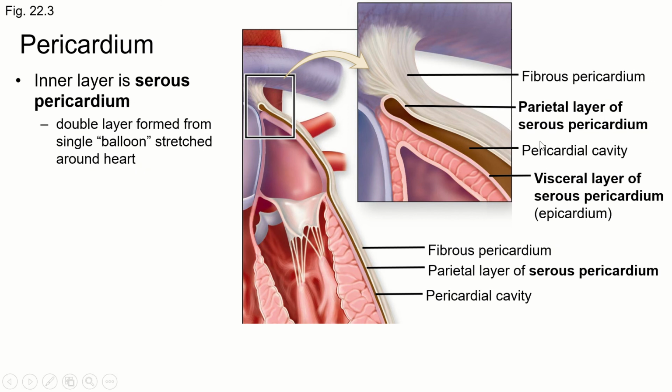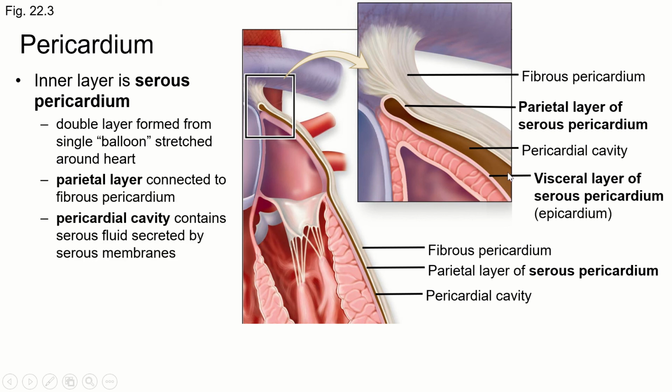This inner layer, think of it as like a balloon. It's one layer doubled over, okay, with fluid in between those two layers. And both layers are connected: the parietal layer is connected to the fibrous layer, and the visceral layer is connected to the heart muscle itself. And then the cavity contains fluid that is secreted by these epithelial cells in those membranes.